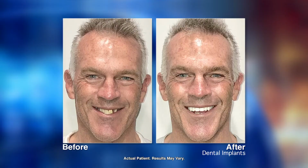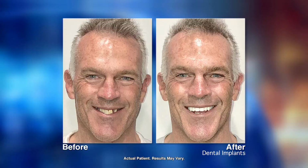There's a million things you could say about him between the before and after photos. And then he just maintains them with his general dentist, just like a regular person with teeth. It's easier because you're not scraping with bleeding gums. We literally can unscrew these, polish and clean them outside the mouth, and you're back on your way. Looking good. Okay, good.